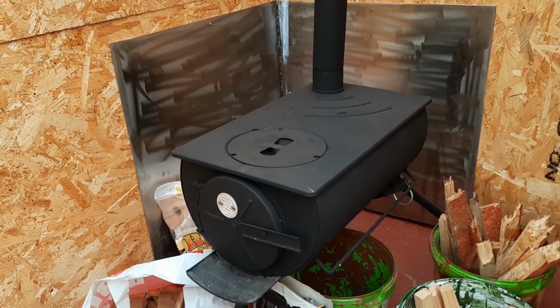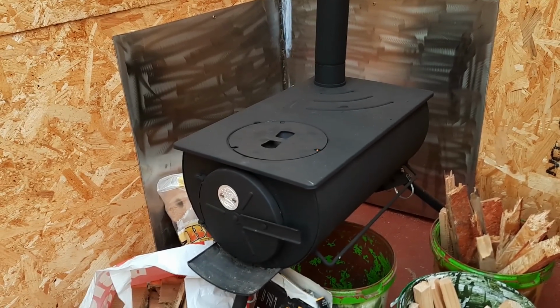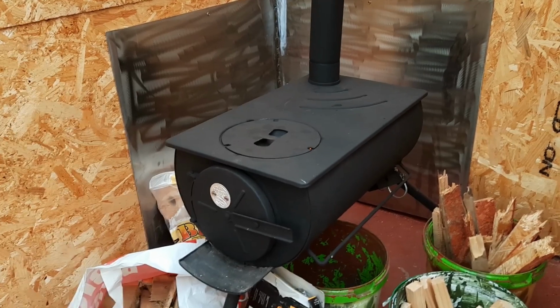And it's portable, you can take it anywhere you want, it just folds up and into a bag. Clearly I'm not going to do that now it's here permanently, but if you were camping you could.